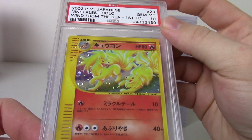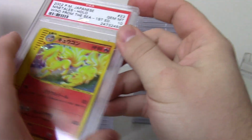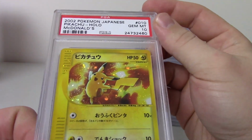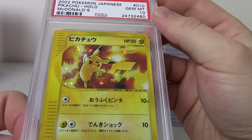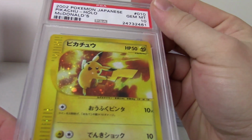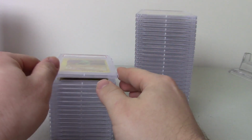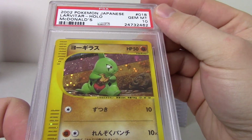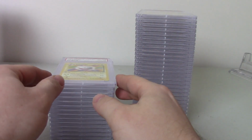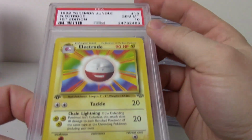Ninetales here came back as a gem mint 10. So you'll be seeing a lot of these in Monkey220MS's order, just lots of E-series stuff. A couple of Pikas came back as gem mint 10s. Everything in this order I appraised at 8 or higher, and like I was saying, I thought most of them would be 9s.